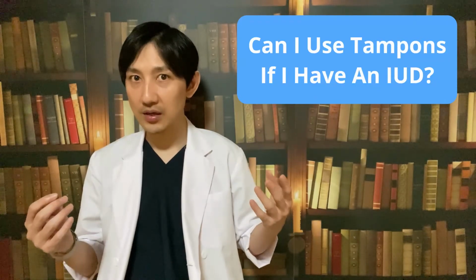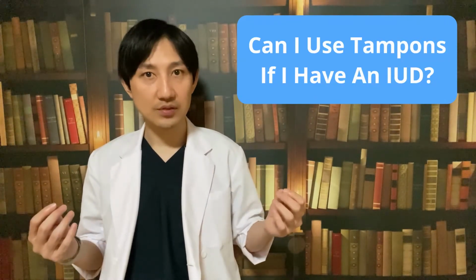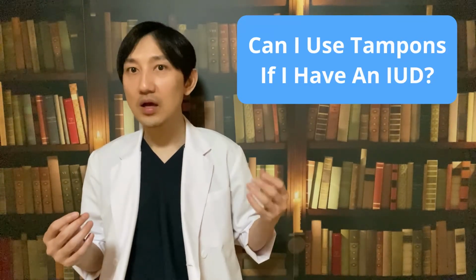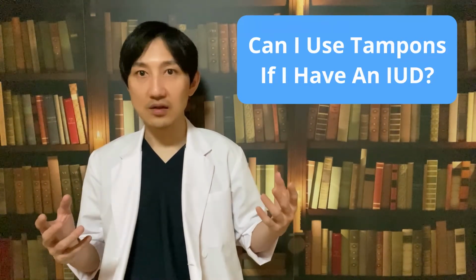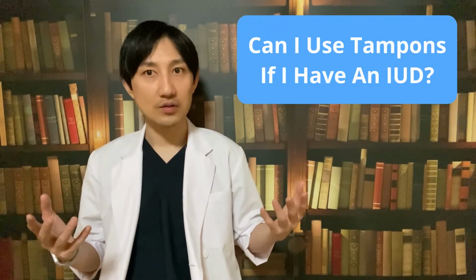Question: can you use tampons if you have an IUD? My answer is yes. You can use tampons and menstrual cups. Just be careful not to pull on the IUD threads when you take the tampons or menstrual cup out. Otherwise, you may dislodge the IUD.